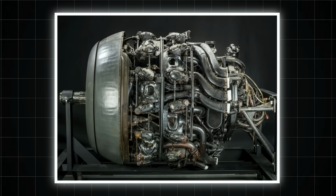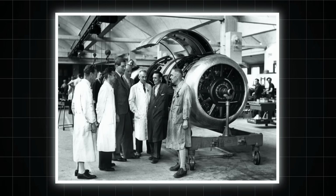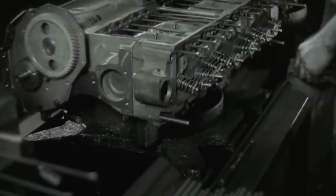Each engine contained 11,000 individual parts, requiring 1,247 manufacturing operations, and consumed 3 tons of raw materials. The total program cost exceeded 2.1 billion Reichsmarks, resources that could have built 50,000 homes or fed a city for years. Yet the BMW 801's technical innovations lived on.